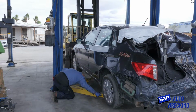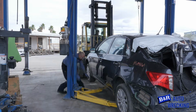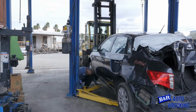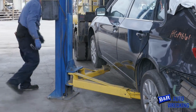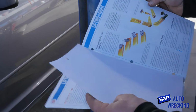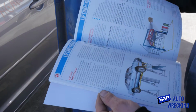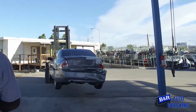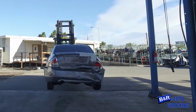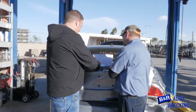Place the 4 hoist arms under the vehicle. Use the manufacturer's approved lifting points. To find the correct lifting points, refer to the Lifting It Right safety manual from the Automotive Lift Institute. A copy of this manual should be attached to your hoist. There will be times when you will not be able to use the approved lifting point due to the damage on the wrecked vehicle. Consult with your supervisor for guidance in these situations.